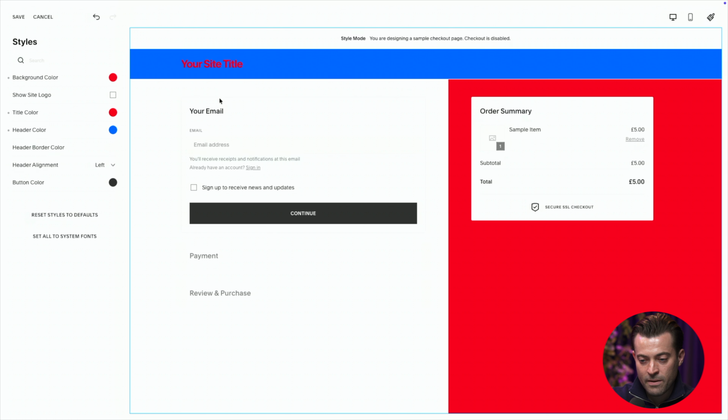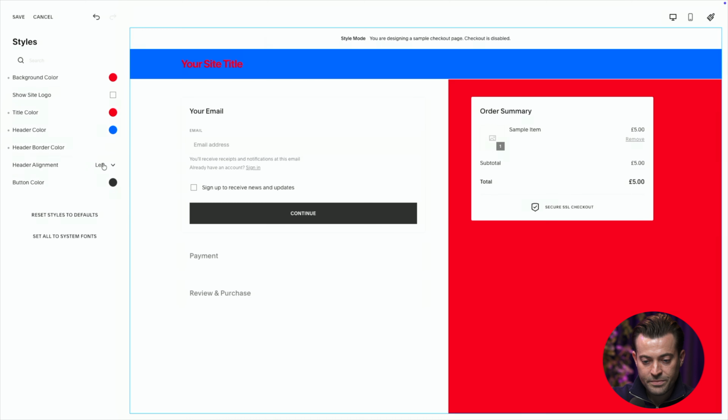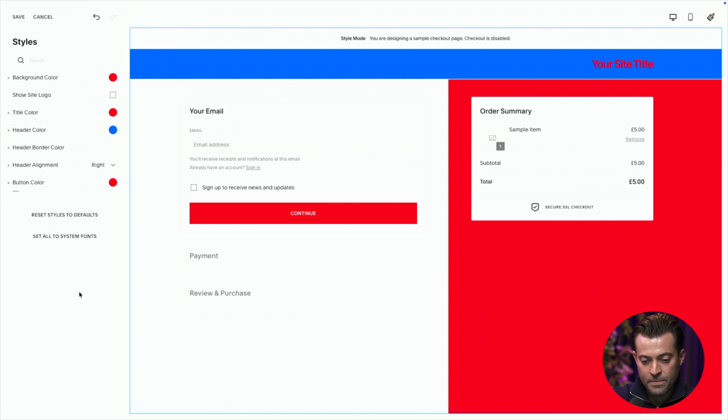The header border color, I mean, this is pretty granular, but you can see it across there. We can change that. So let's make that yellow just so you can see everything. Maybe yellow is not the most helpful one. Make it black. There we go. And now header alignment. So do you want it left, center, or do you want it right, which is here? And then the button color itself. So if you want to change this, you can do so here.